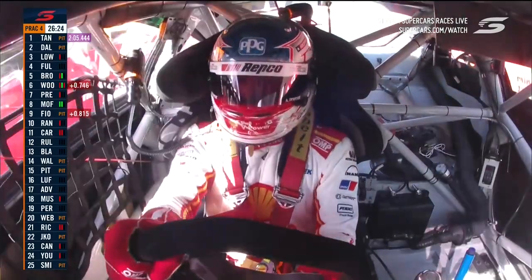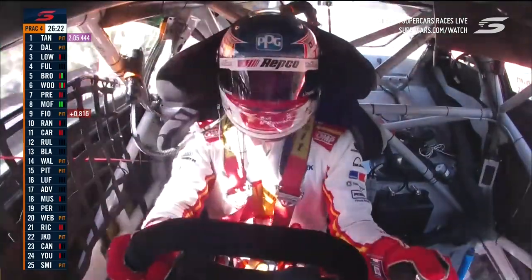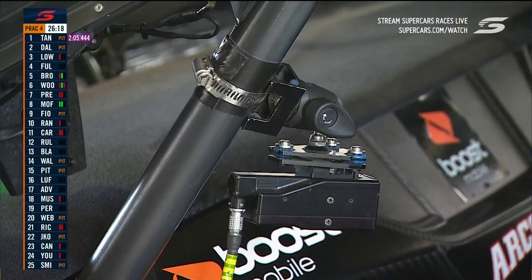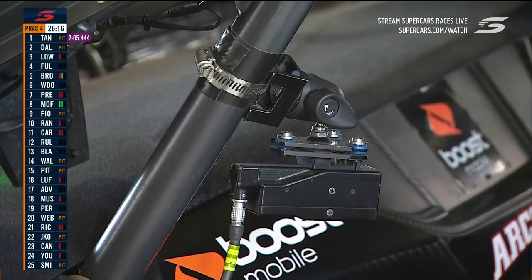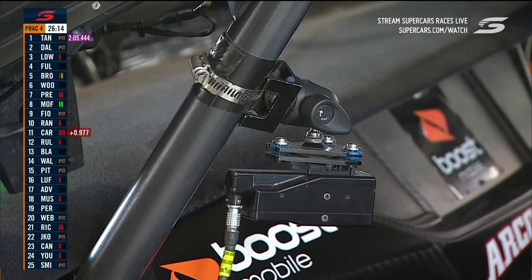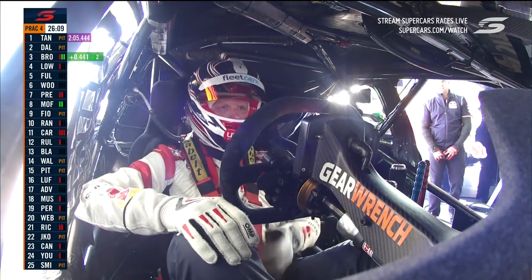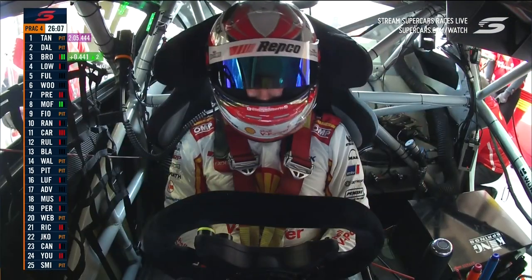Now, this weekend is pretty special because it celebrates the 40 year mark since we first had these things installed in cars. Now, for sport and for motorsport, cameras everywhere is just how it is now. It's the way things are. But it wasn't always that way, and it was back in 1979 that everything changed.